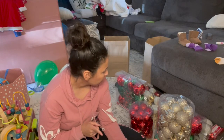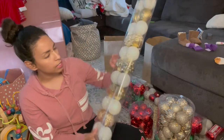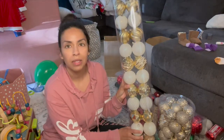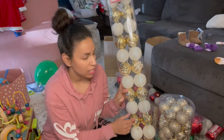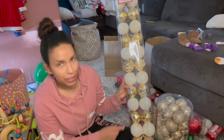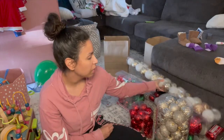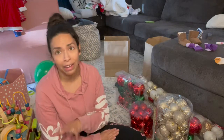But another thing that I noticed that I really don't like is the gold in this is more of a yellow tone, and this is more of a cool gold. And this is a warm one, so I don't know. I guess I'll have to wait. I mean, either way, I'm sure it'll be fine.